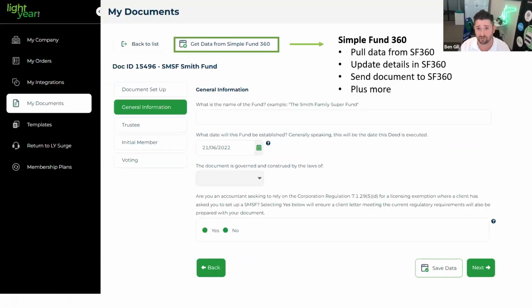Now, the second one, because we've got 45 super documents, this is a great one. When you create a super fund, the next thing is you can pull data from 360, update details in 360, and send documents to 360 as well. Now, the other big one is stage 2 will be for the trust register. When you create a trust in ours, you can push it over to BGL's trust register, which I truly believe has been underutilized by accountants to manage your trust, update your trust to a leading member, issue units, transfer units. It is such an underutilized part of the platform, right?